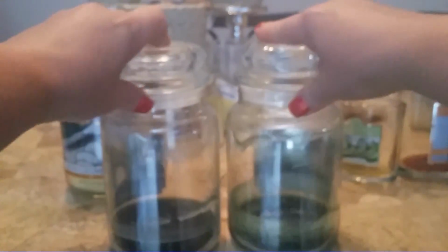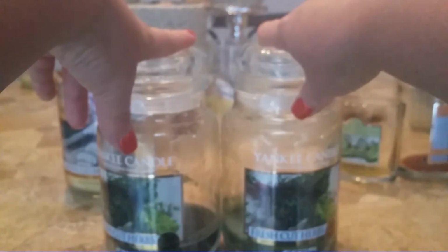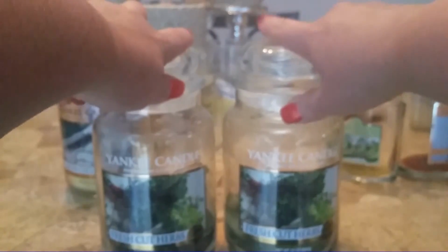Once again, really no burn issues. Went all the way down. I did have kind of thick wicks, so I had to keep my eye on the wicks. But other than that, no issues. Decent throw. I personally like the scent.